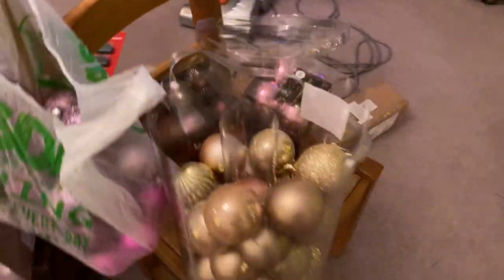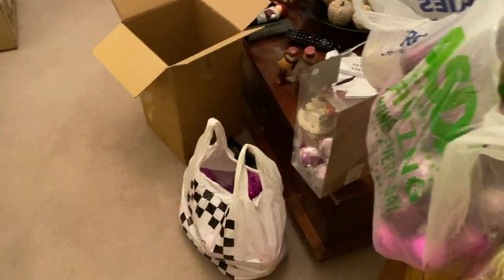This is the tree so far. So many more bubbles to put on. All of these, all of them. There's hundreds.